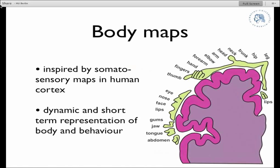I think we can stop the video here and come back to how we could find some way of body maps which are similar to the somatosensory maps that have been found in human cortex. So you see here a sketch on the right, how our different body parts are represented on our somatosensory cortex. That's basically a cut through our brain, along that line. For a long time it had been believed that these maps are rather static, but recently it has been shown that they're quite dynamic and adaptive. But with our robot experiments, we want to go one step further and create a dynamic and even short-term representation of both the body and also the behavior.